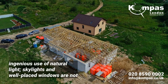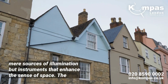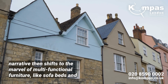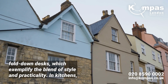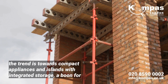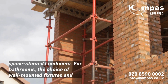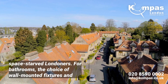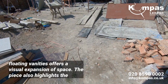Skylights and well-placed windows are not mere sources of illumination, but instruments that enhance the sense of space. The narrative then shifts to the marvel of multifunctional furniture, like sofa beds and fold-down desks, which exemplify the blend of style and practicality. In kitchens, the trend is towards compact appliances and islands with integrated storage, a boon for space-starved Londoners. For bathrooms, the choice of wall-mounted fixtures and floating vanities offers a visual expansion of space.